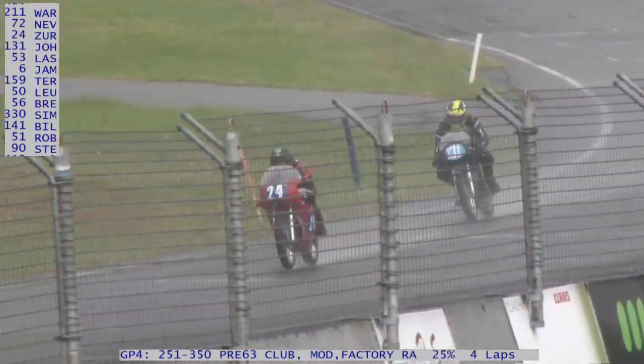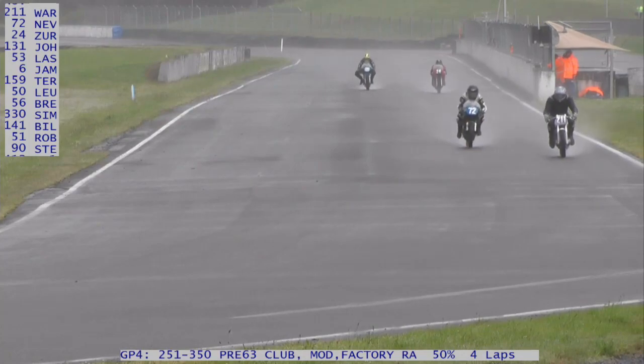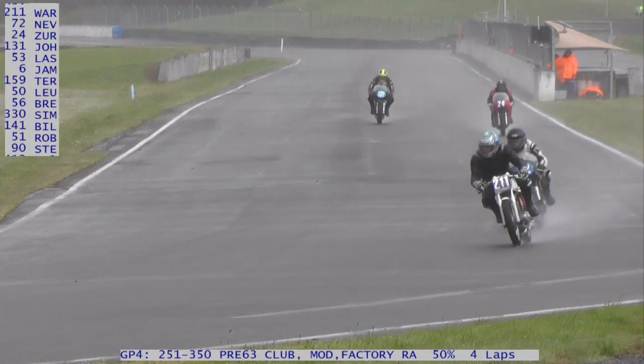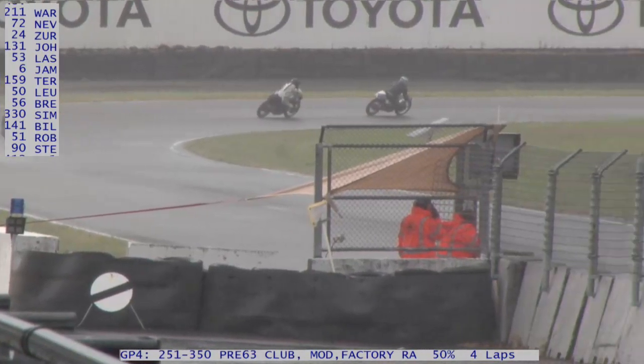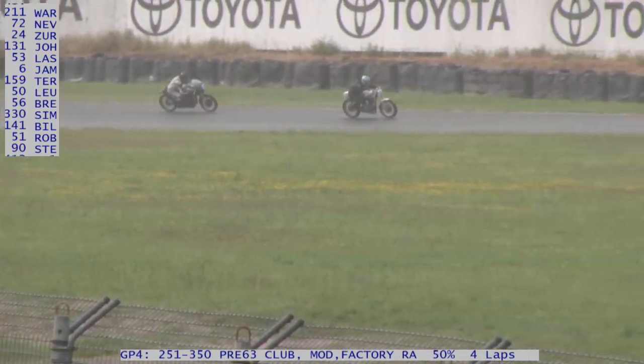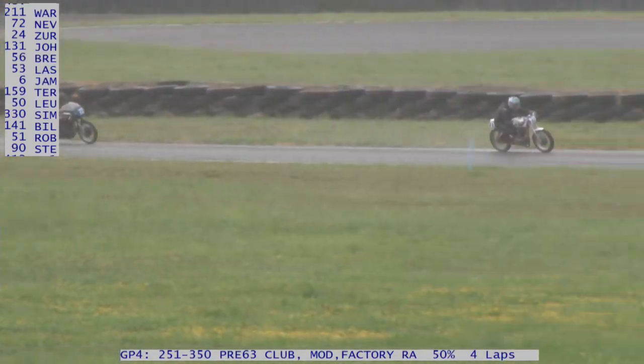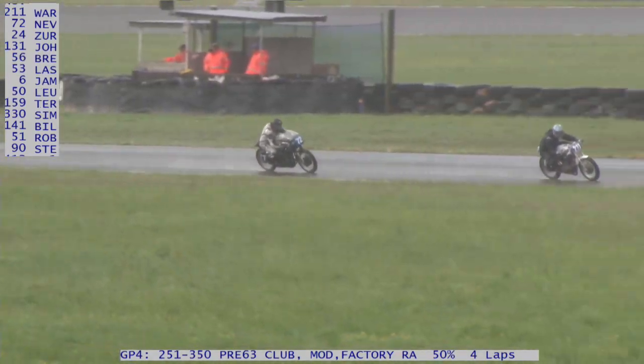And tight battle for the front there with Neville Bull pulling out the stops and closing the gap there. In fact, he's under braking. He's trying the big move down here, maybe. No, he sits in there behind, but closed up the gap. It was 100 metres, maybe 80 metres last lap, and now it's down to 2 to 3 bike lengths between the white 113 Warren in the front and the white leathered bike of Neville Bull there.